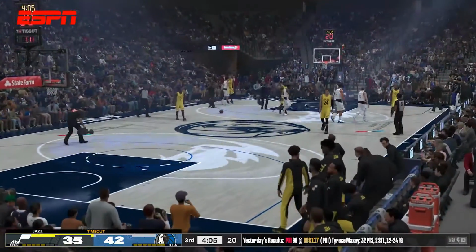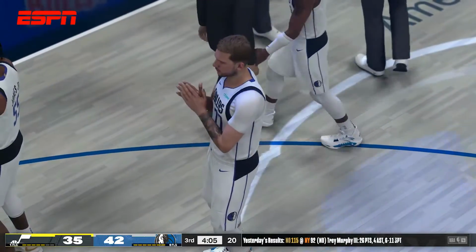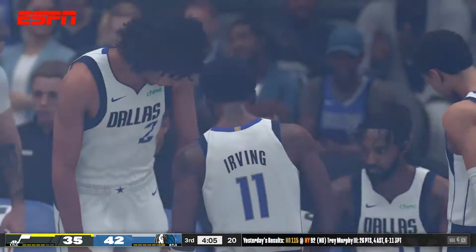Kyrie Irving really making a difference here. You have to make it harder for him to score. Deny the ball, even double, whatever it takes to force someone else to beat you.